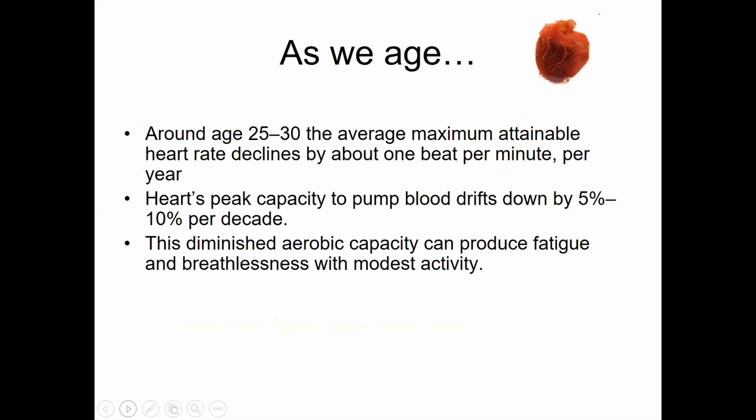So a couple more specific facts about that as we age. If you think about your cardiovascular health, around the age of 25 to 30, the average maximum attainable heart rate declines by about 1 beat per minute per year. So that's not a huge change, but it's cumulative. Every year you add on another decline, so by the time you're 80, that's a significant amount of decline. Your heart's peak capacity to pump blood drifts down by 5 to 10% per decade of life.